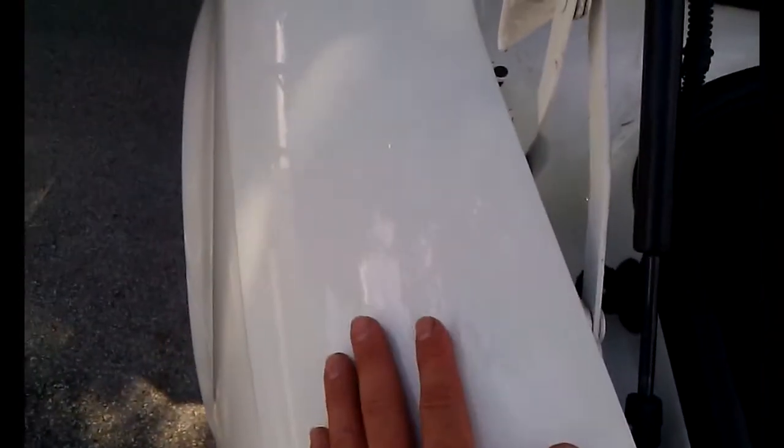Now the quarter panel was replaced on this car. This quarter panel here was replaced. I'm going to show you the inside here. Everything looks really good. You can't really even tell that it was worked on. Really nicely done.